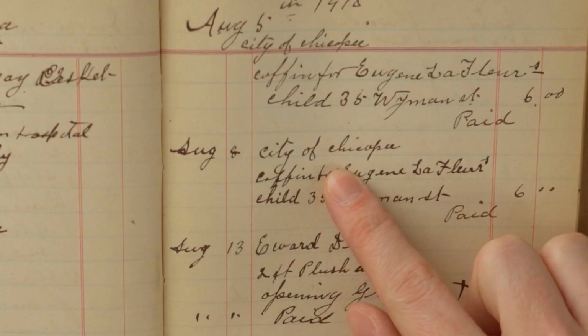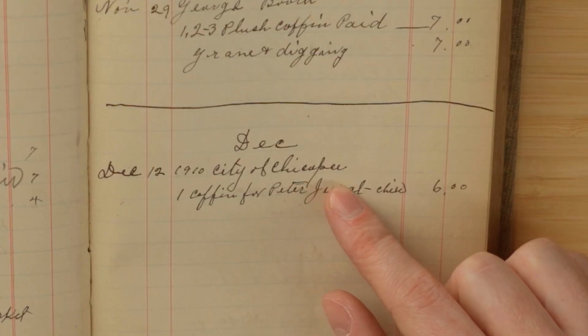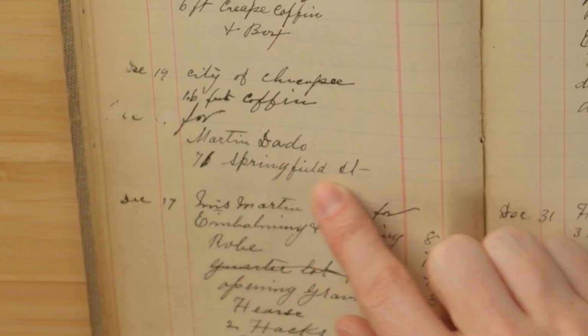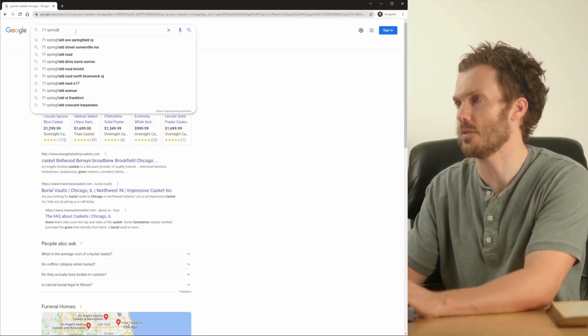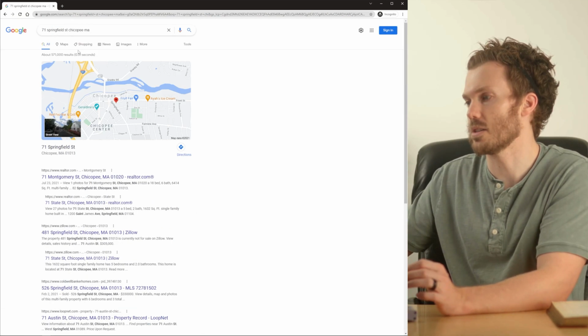Oh, what does that say? City of Chicago? Can't tell. That's gotta be, oh, is it Chicago? There's more letters there. Graves, Caskets, Chicago. Word again. It's like Chicago, but it's got a couple letters after it. So there it is. What is that city? If you know that city, drop it in the comments. 71 Springfield Street. Come on, internet. 71 Springfield Street, Chicopee. That's what it is. Chicopee, Massachusetts. Not seeing this house anymore, unfortunately.